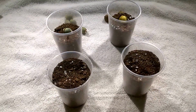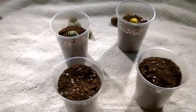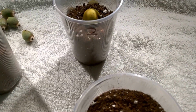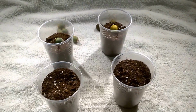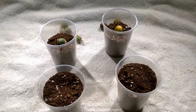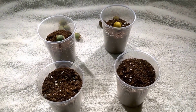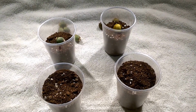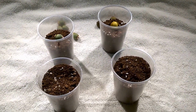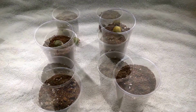Okay, so another thing that should be noted is when you plant a bunch of stuff all at once, you should really label. So I've put a 1 on that and a 2 on that, just so that since I don't have all the names straight yet, I'm going to catalog it here on video so I'll know which ones were the 1s, which ones were the 2s. I'm going to do 3 cups of each because I've expanded my light box to where I can fit 12 of these cups in there. So I figured 3 each of 4 different types of seeds. That's where we're going with this.